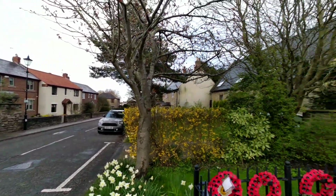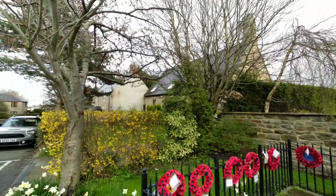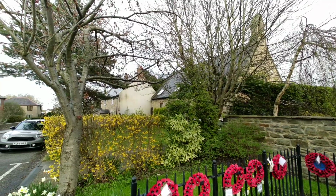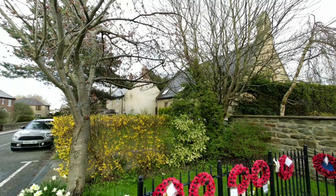And this building behind these trees here used to be a church, which I've pointed out on a video I made in the dark, which I haven't actually uploaded yet because I haven't finished making it, editing it rather.